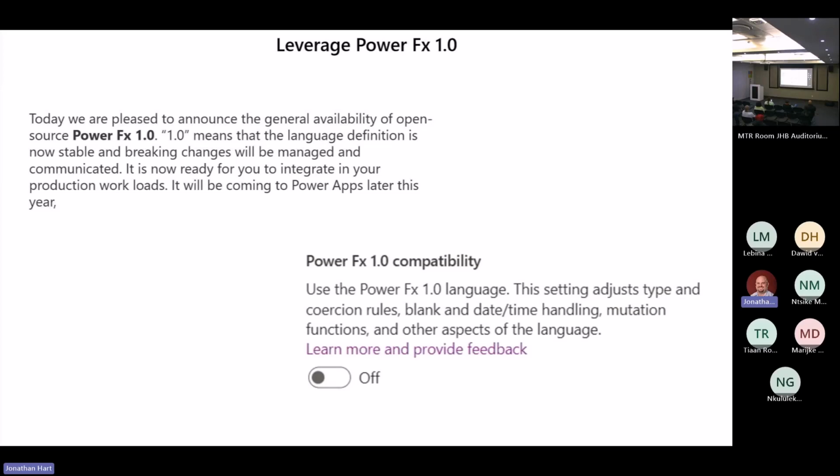Now, if you want to start playing around with it, there is a toggle that's rolling out in the experimental section that you can go and turn on to use PowerFX 1.0. There have been some slight changes to the language. There's not much that's had an impact, but I'll share a link to the details so you can get more insights.